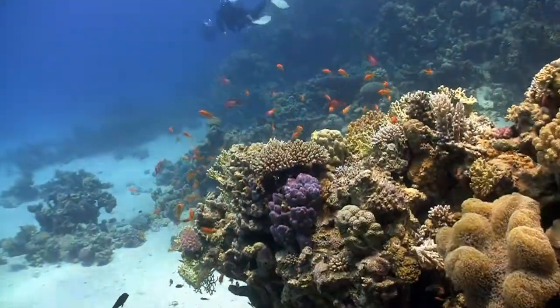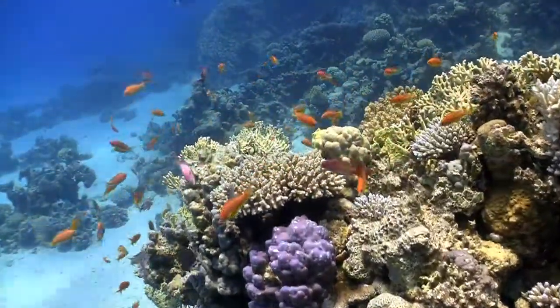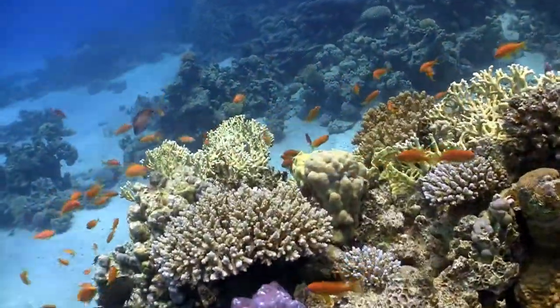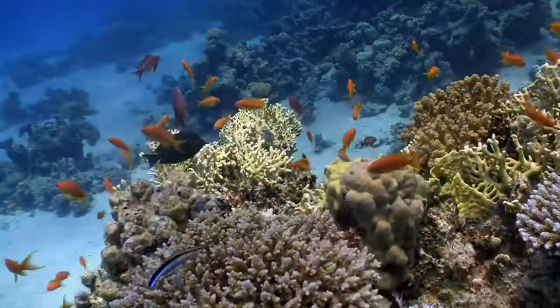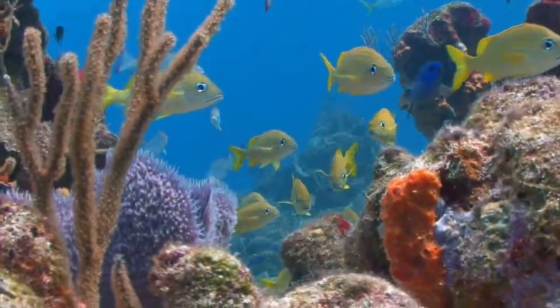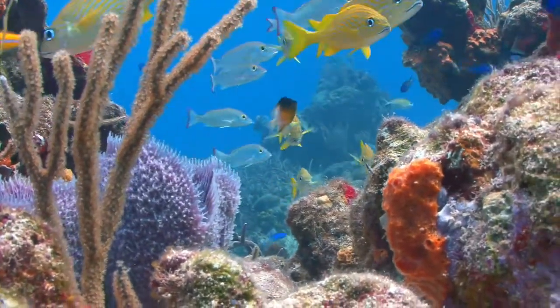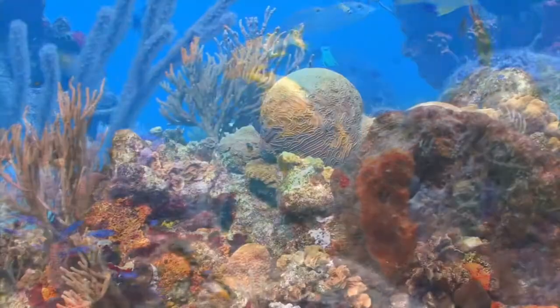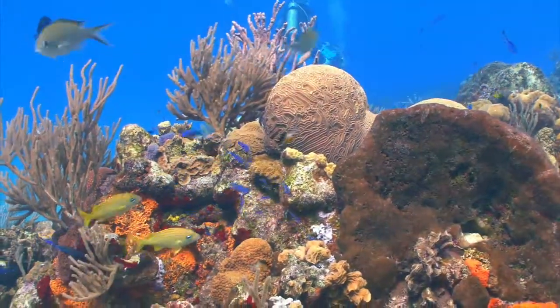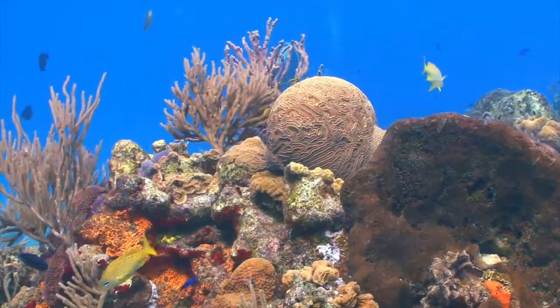Today, we're going to explore the wonderful world of coral reefs. We will find them to be full of strange shapes, fascinating creatures, and brilliant colors. Like reds, blues, yellows, oranges, purples, and greens. The landscape changes by the second because the reef inhabitants are constantly moving.